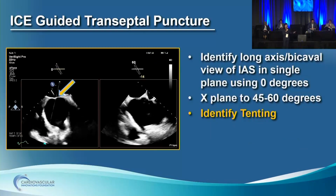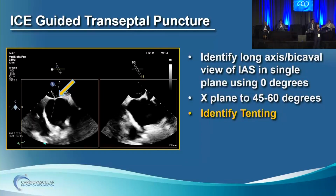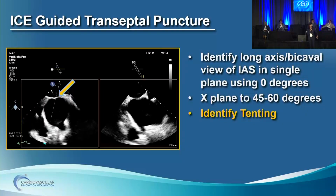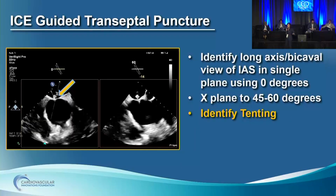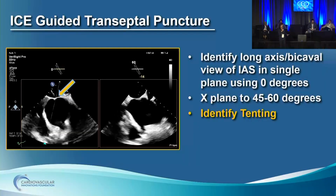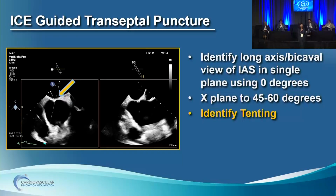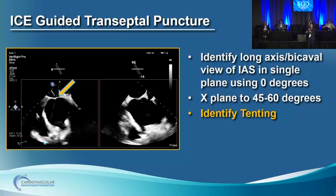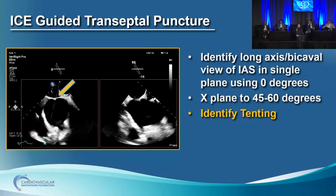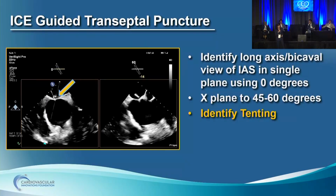Doing a transseptal with ICE guidance, this is similar to your TEE bicaval view on your left-hand side. The only difference is that your right atrium is at the top, not at the bottom. Just note that your right atrium is at the top, your left atrium is at the bottom. In terms of a bicaval view for your ICE catheter, you can biplane your imaging similarly to TEE, to 45, 60 degrees, and really identify that tenting that you want to see, similarly for your mitral clip cases, of your transseptal puncture, as indicated by the yellow arrow.